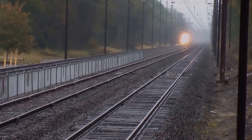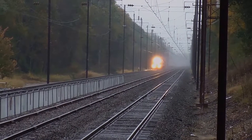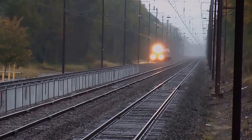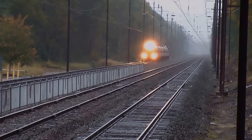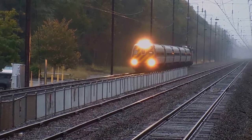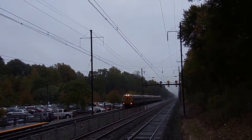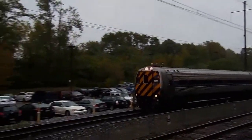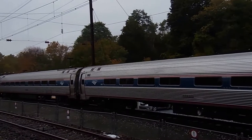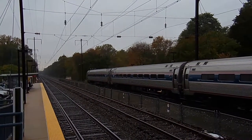Alright. First train of the night here at Exton. Okay, we have a Keystone. Yep, we have a Keystone here, folks. Former ex-Metroliner cab car number 9649 in push-pull service, here on this very gray, rainy night.